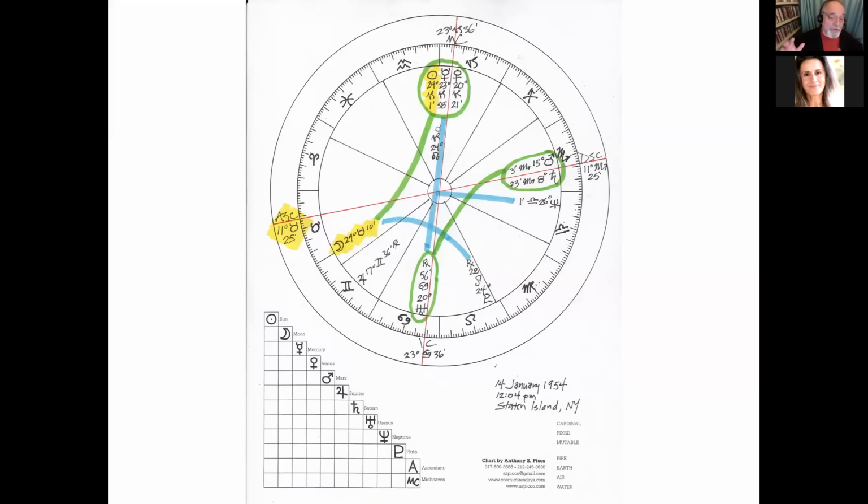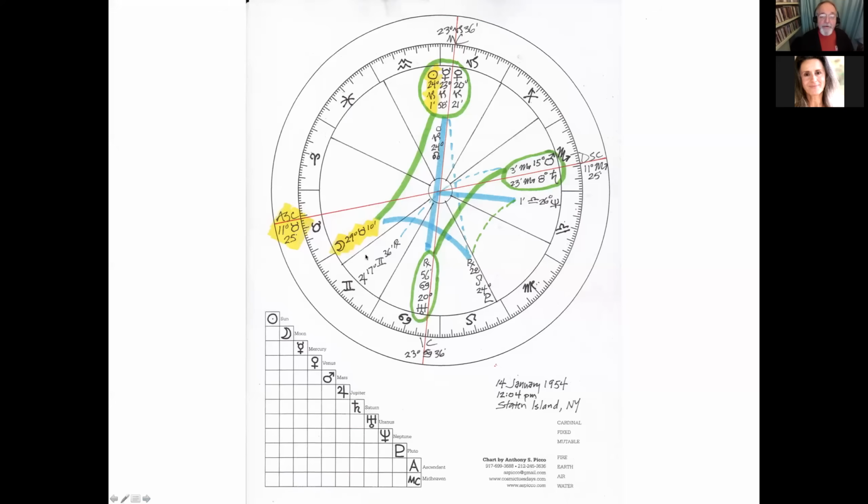Also going to have trouble with his mom there. Moon square Pluto is always a bit of mom troubles and home troubles. So let's take it a little further. And I add the minor aspects, and he's got Neptune sextile Pluto, but almost everybody for the past 60 years has got Neptune sextile Pluto, so it's not a major thing to really get into.